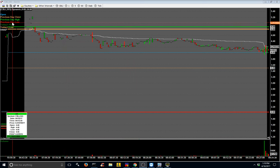What I'd like to discuss is our legend. The colors represent each line. So we have our open today at 4.02, our previous day high at 4.88, our previous day close at 4.80, and various other information, but importantly, $2.03 was yesterday's low.